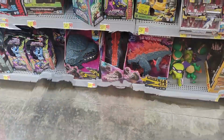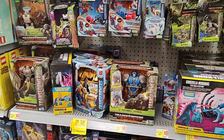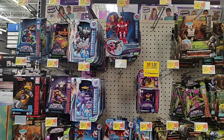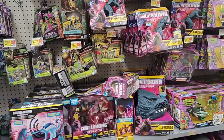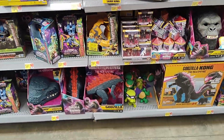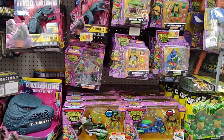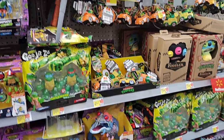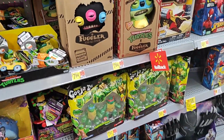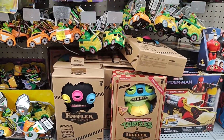Let's see. Alright, so I don't really collect Transformers, but I know some of y'all do. So I want to show you what I see. I think they're awesome. I just don't collect them. Same with the Godzilla. Some of them are pretty awesome. I just don't collect them. No comment on the Ninja Turtles. The old ones are awesome. These are terrifying.